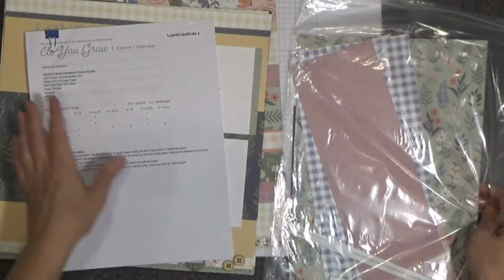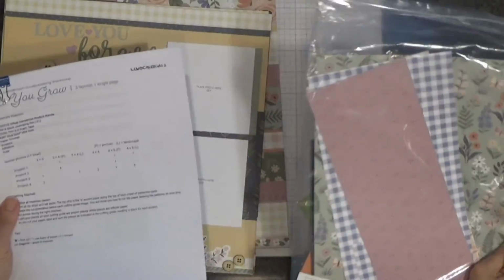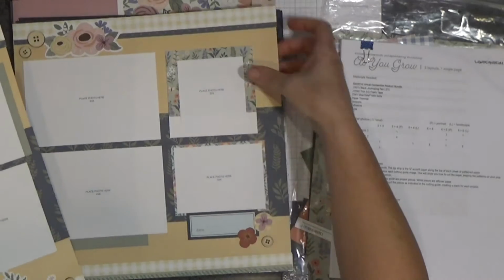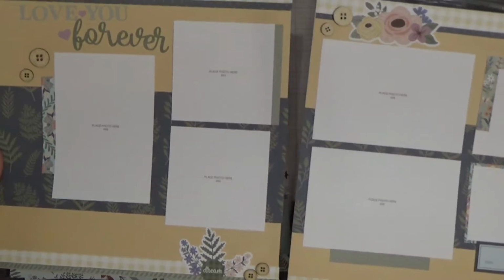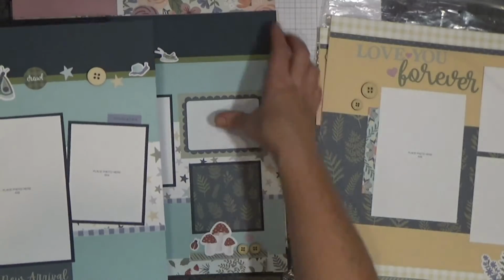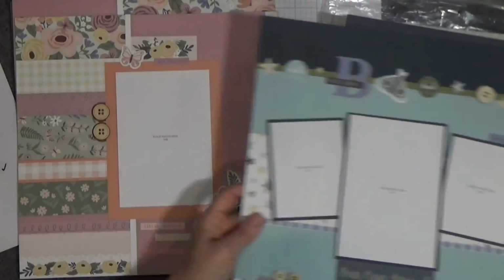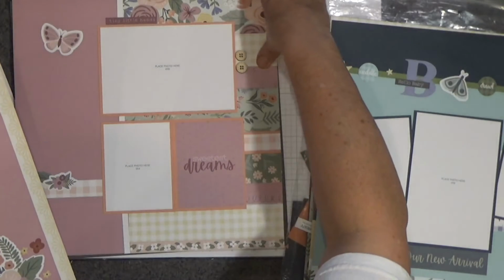This one is the As You Grow paper pack. So this is what I have left over from As You Grow. And again, we did page layouts. And this uses a lot of our new colors. This is the shortbread. Just beautiful, beautiful pages. So you can see this is a kind of a baby themed set of pages.